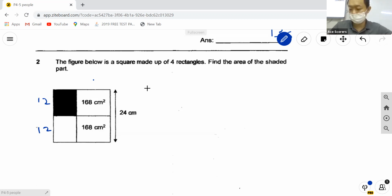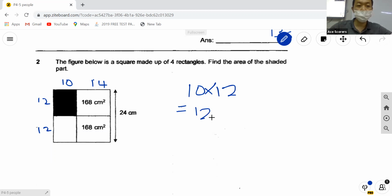It's 14. So here is 14. This is 14. So if this is 14 and this is a square, this must be 10. So one box must be 10 times 12. 120. And you put 7. 120 is correct.